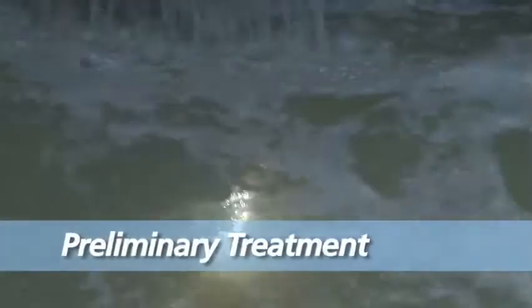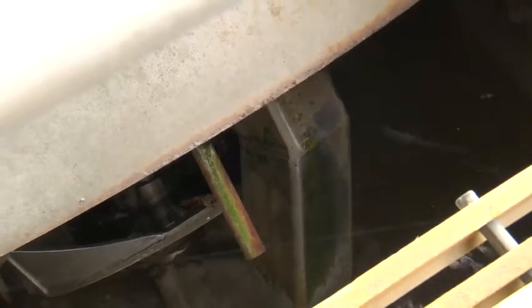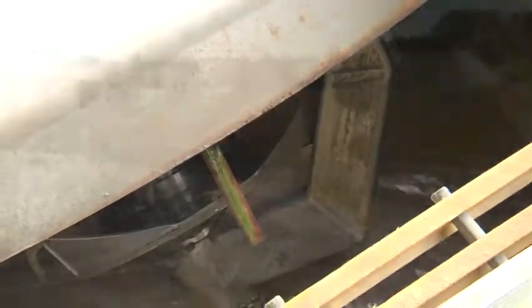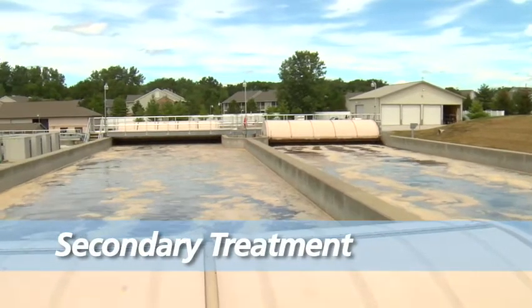Raw wastewater entering the treatment plant is called influent. Influent first goes through a process called preliminary treatment. This process removes large debris like plastics and paper by simply screening it from the wastewater like a sieve. This debris is disposed of at a sanitary landfill. After screening, the wastewater is sent to the next step called secondary treatment to remove most of the remaining pollution.